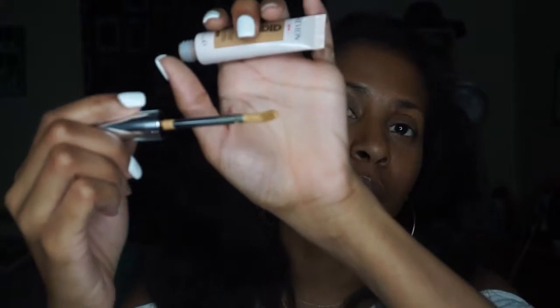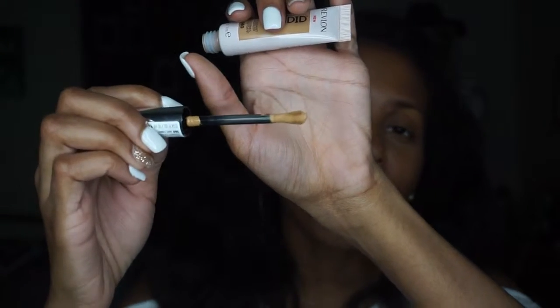Because that other video will probably never see the light of day. But I am a fan of the applicator. And I like this color. I'm not mad at it. It's a good highlighting color.